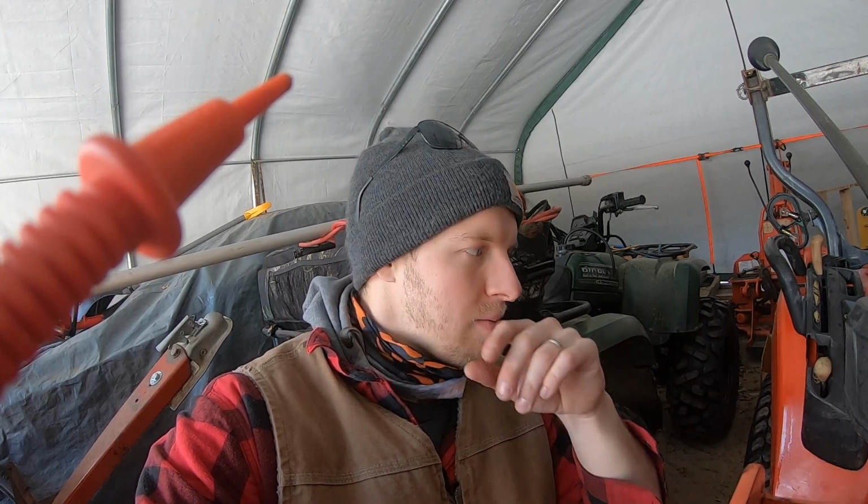So if you have a battery that's really hard to get to and you can't get to the positive, like this, for example, like Kubota's, that's just another trick to help you. So this battery's good. We just ran it yesterday. So now let's move on to the plow truck.